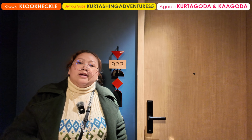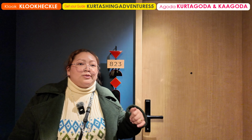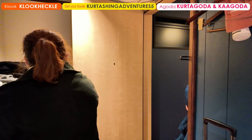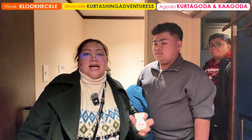We are staying here at Mercure Hida Takayama. Malapit lang to sa Takayama Station, and kaya naman, let's have a quick room tour. We are staying at room 823. So this room is located at 8th floor, and this is a privilege room na may free lounge access na.